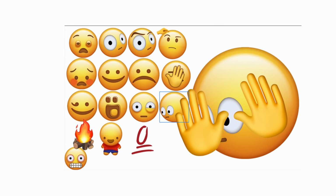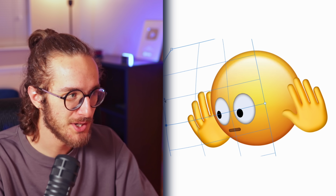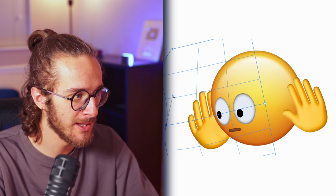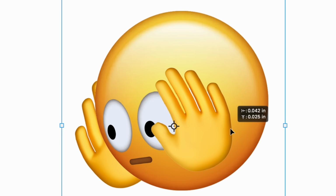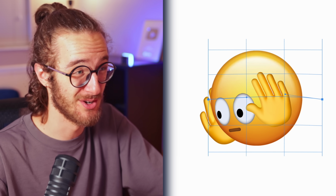Hold on, these are all distracting for me. Let me hide them for a second. I almost want it to be curved a little bit, which I think we can accomplish by just warping it a little bit. Okay, something like this is coming along pretty well. Let me get rid of these little white spots.